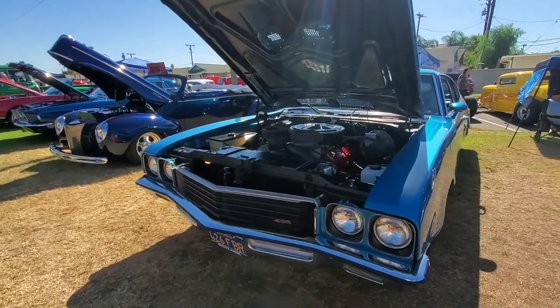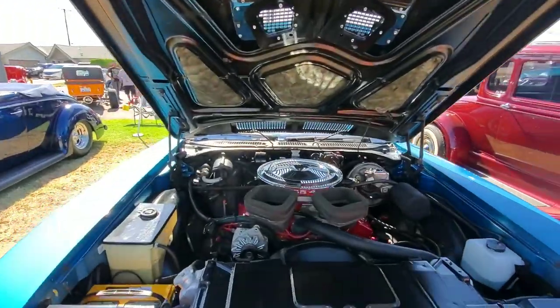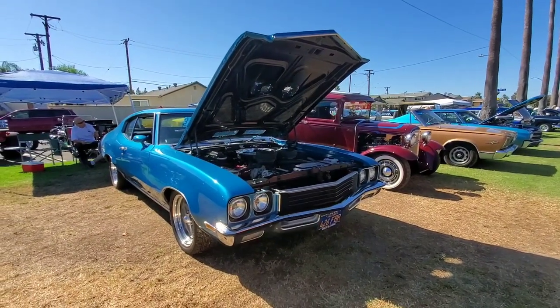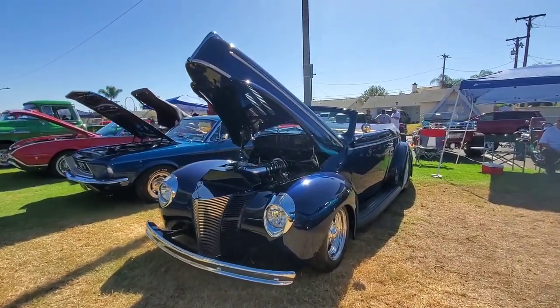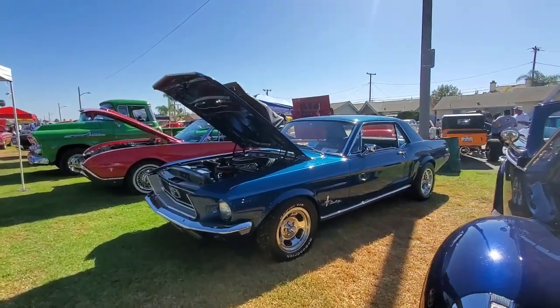It is 455 cubic inch. It is a Grand Sport. Maybe a Stage 1. Look at that. Oh, blue. Pretty in blue. California yellow plate, that 1972. Yeah. And a 40 Ford, got its drop top. You know, a Mustang.